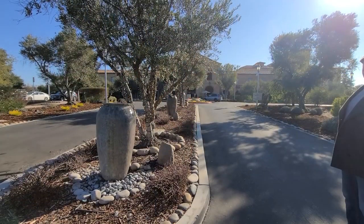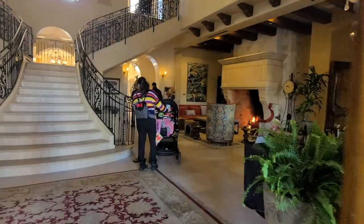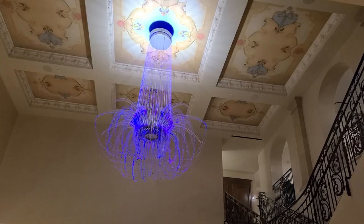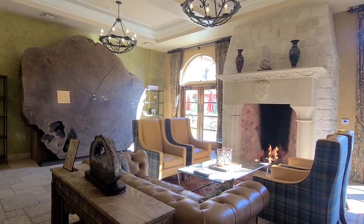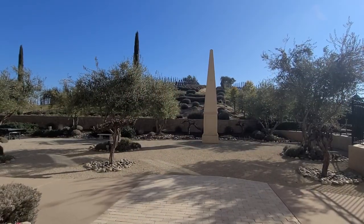I am staying at the Allegretto Winery Resort, and I can't think of a better home base for this trip. It is so beautiful. It feels like a Tuscan villa. I feel like I am transported back to Italy. Like the name suggests, it's in the middle of a vineyard, so there's beautiful grapevines everywhere.